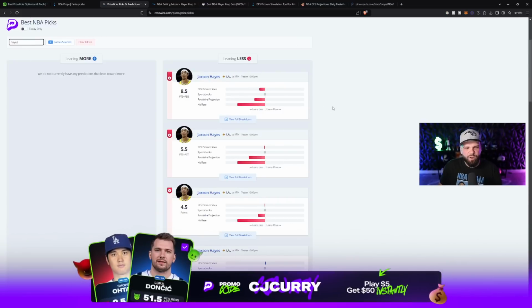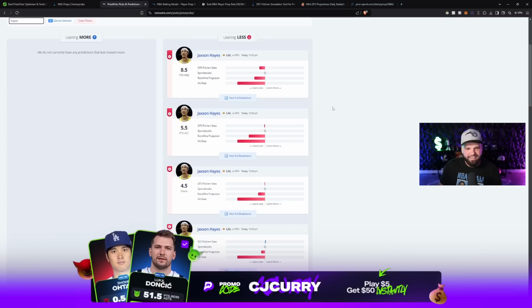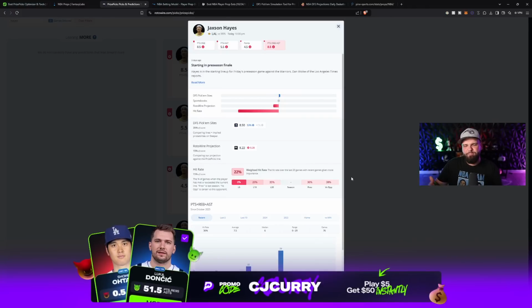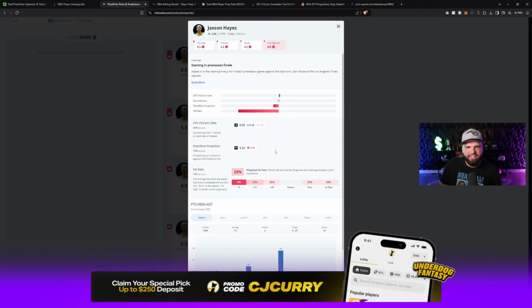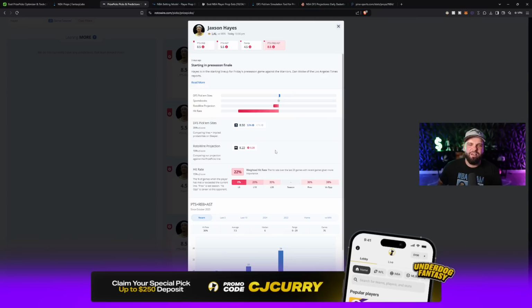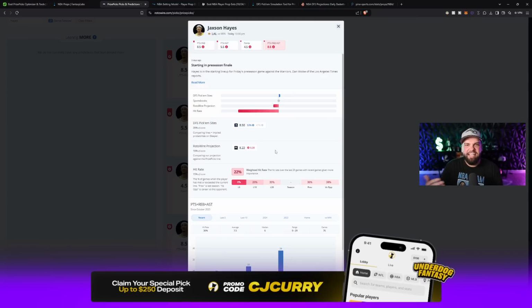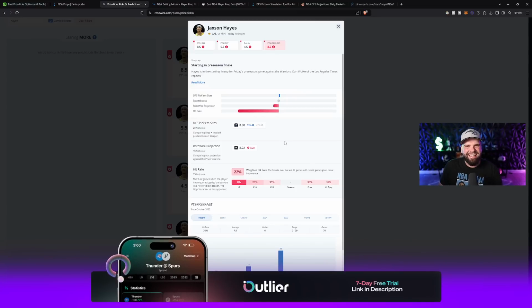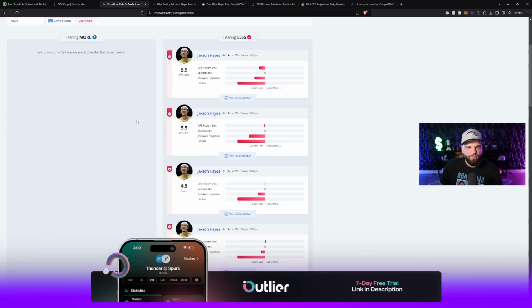You're not seeing a lot of agreement here on this one. So you're seeing a lot of unders as far as the projections go. Now, they're not big unders. 8.2 projected points, rebounds, and assists on a line of 8.5. So it's not like he's projected for 6.5 or 6.2 or something. He's projected for 8.2. So he's in the neighborhood, in the ballpark. There's still a possibility here that Jackson Hayes can clear 8.5 points, rebounds, and assists.